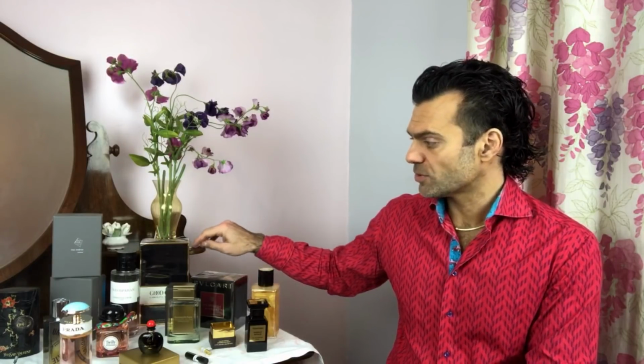I would imagine that it's Daniela Andrier, who has pretty much become Prada's sole perfumer. She did do the original Candy. I think she did a lot of the flankers, if not all of them. So I suspect this is her as well.